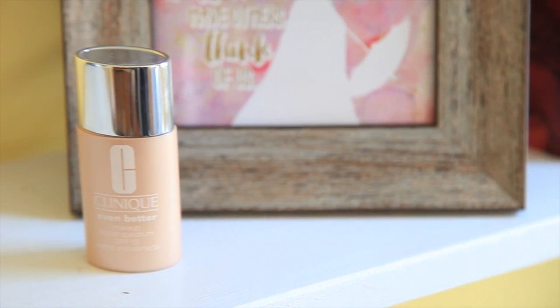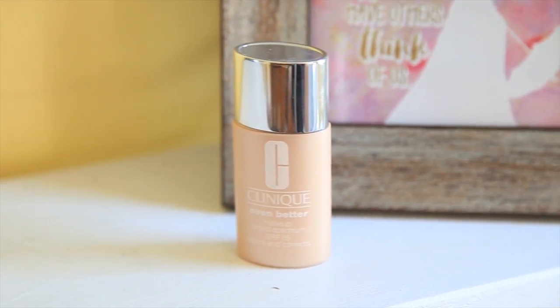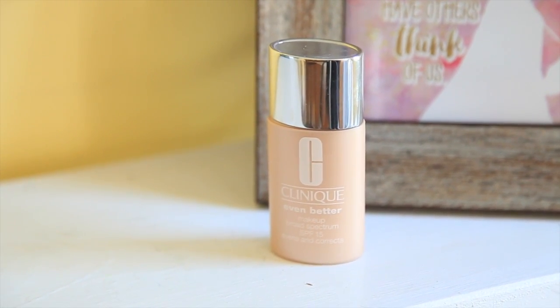The next makeup product is foundation. The one I've been using for about 3 months now, and I don't think I'm ever going to steer away from it. It's a little bit pricey, not like insanely. It is the Clinique Even Better makeup. It just matches my skin very well, and it has full coverage, but it's not like super full coverage. I like a little bit of breathing room, if that makes sense, but I really love this foundation, and it's going to take a lot for me to steer away from this one.